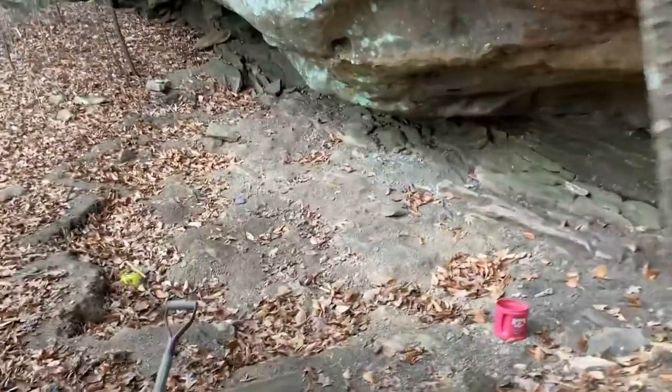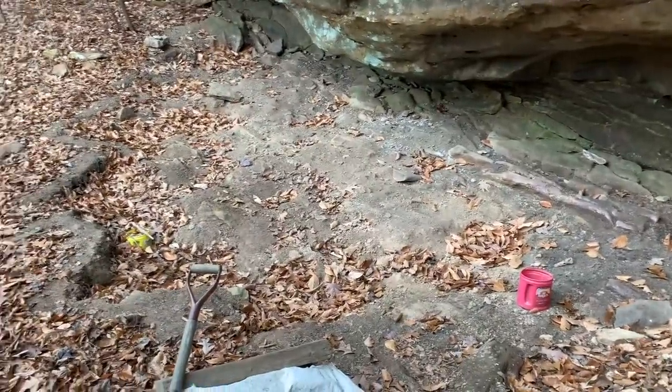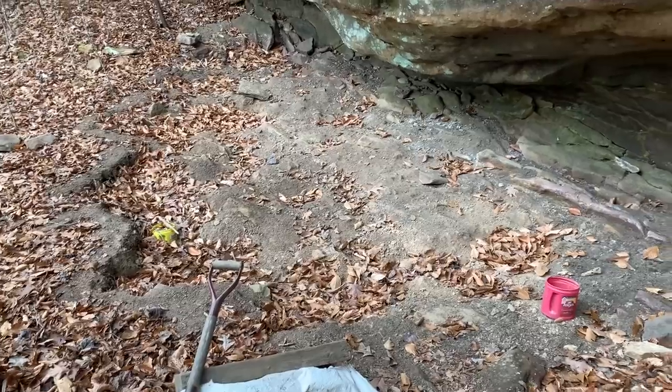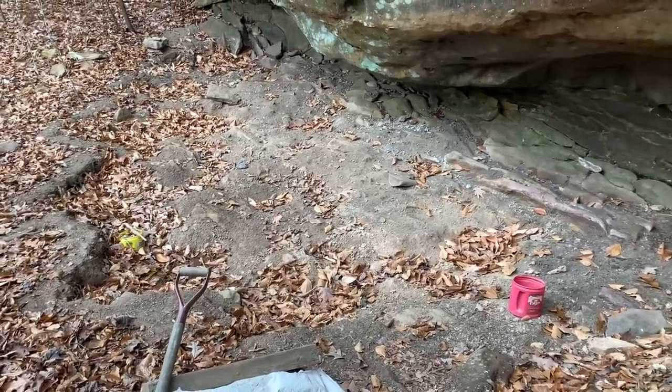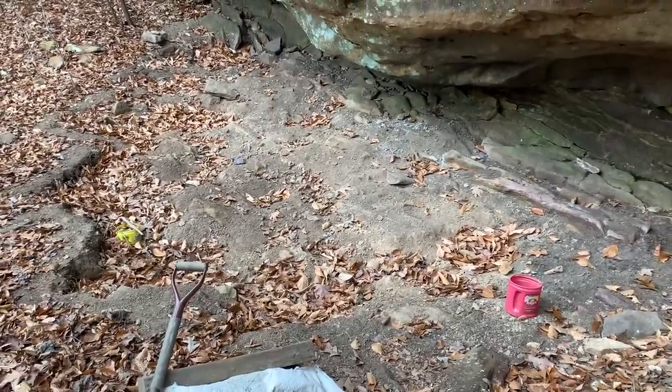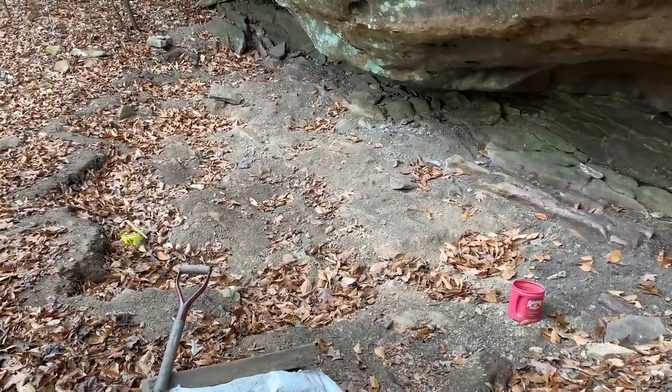And not just people of one era. I mean, stuff I found is over time periods with thousands of years between them, so it kind of makes you wonder. They just kept coming back to the same place all the time. There's even a cliff over there.